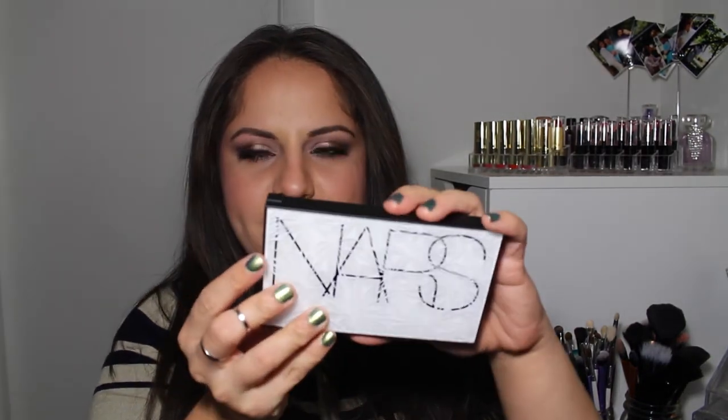And I had to get this. It's just so beautiful. I love the packaging. It's different than their normal packaging. And I like it. One of the main reasons why I wanted it is because it has a blush that I've always wanted to try, and because it has a Laguna bronzer. Get this. It's a bigger size than what you normally get when you buy the little pan.